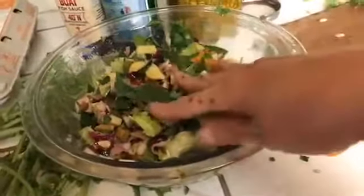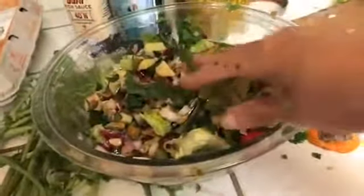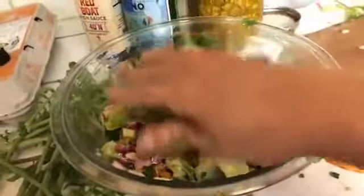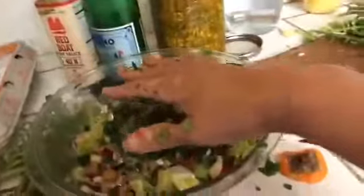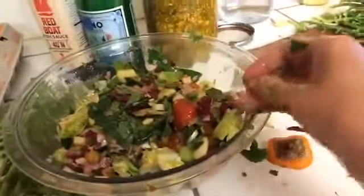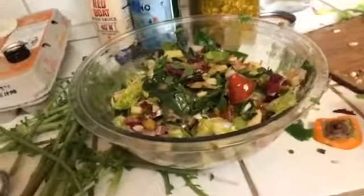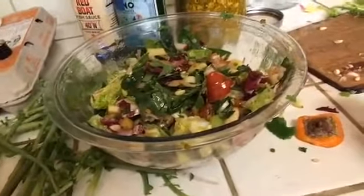And if you chop it fine, you're going to eat a whole lot more. So if this salad was not chopped up this fine, it would be a lot larger and I would not be eating as much of the salad. So feel free to eat your salad. This is the everything salad, rich in minerals, great for a keto lifestyle, and very, very delicious.